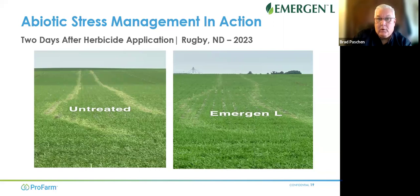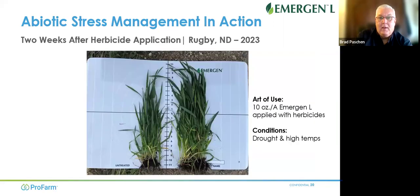And Rich Gross, who works for us, also farms, and he's got nozzles in front of the tires on his sprayer, and you can see this is just 2 days after how much quicker the recovery was of that product. So interestingly enough, then here's what it looked like 2 weeks after, and you can see that wheat got off to a much better start after that herbicide application. And these are the type of examples I could show you, dozens and dozens of these over the last couple years, but these are just some examples more recently here that we thought were very, very interesting to show what Emergen L could do on your farm.